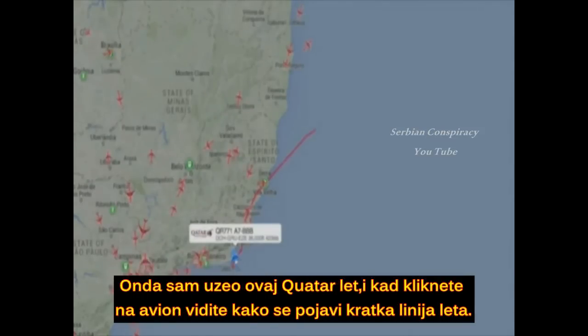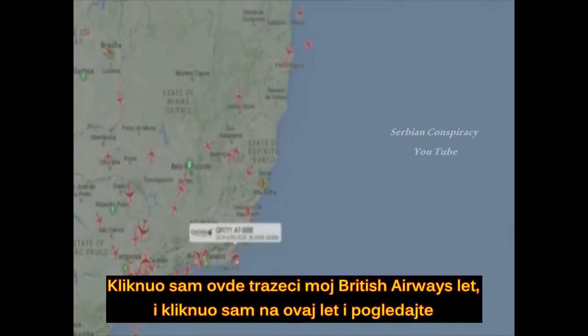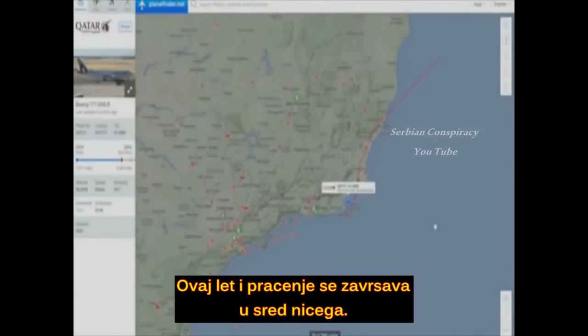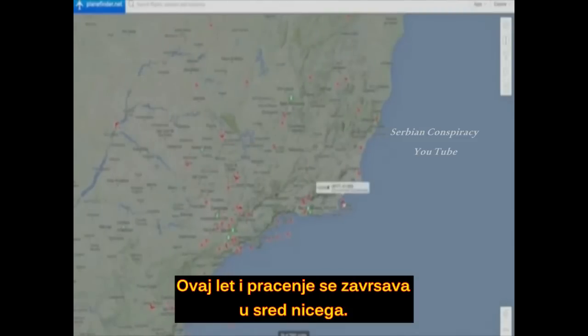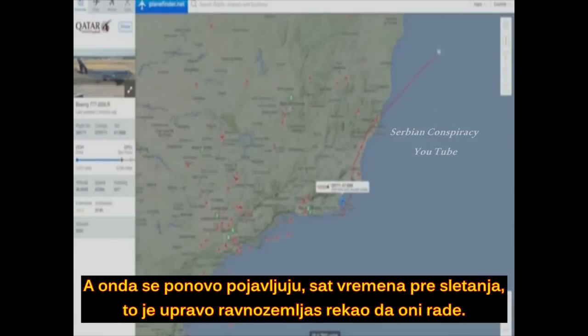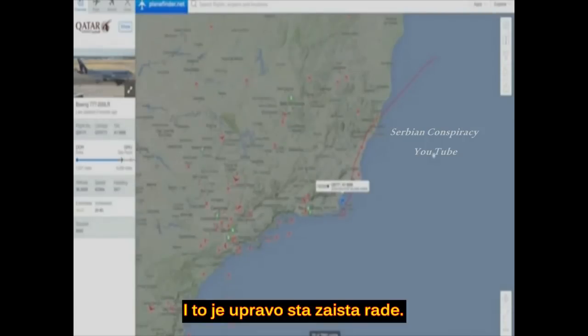And then I clicked on this plane right here, Qatar. See how when you click on the plane, the flight path appears or disappears, right? So I clicked on this plane looking for my British Airways flight, and I found this flight, and look, see how the flight path just starts in the middle of nowhere right here? That's because what they do with flights in the Southern Hemisphere is they disappear them. They turn off the GPS over the ocean, and then they reappear the flights about an hour before landing. And that's exactly what the Flat Earth guy said they do. And that's exactly what they're doing.